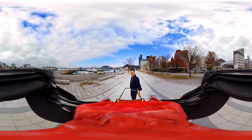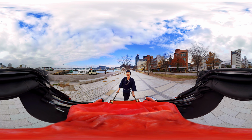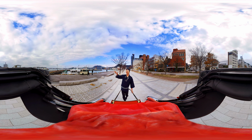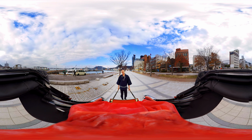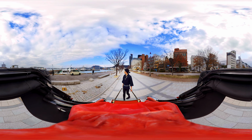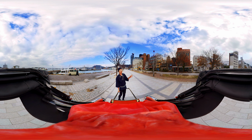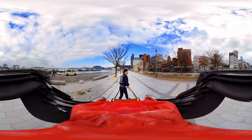And on the left hand, we can see the Kanmon Bridge, which leads you to Shimonoseki City of Yamaguchi Prefecture, the main island of Japan. And when it comes to Shimonoseki City, the blowfish is very famous. So around here, we can see many good restaurants of blowfish cuisine. Okay, let's go next.